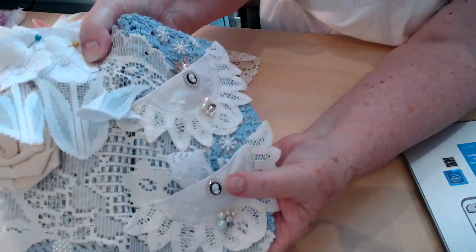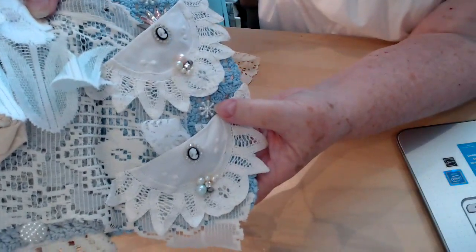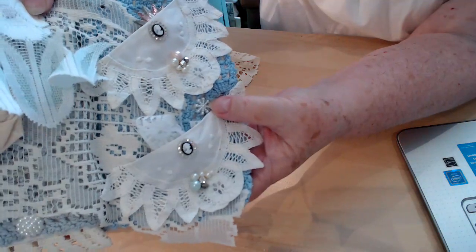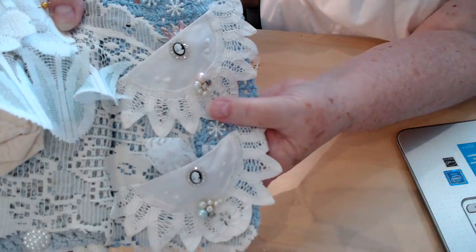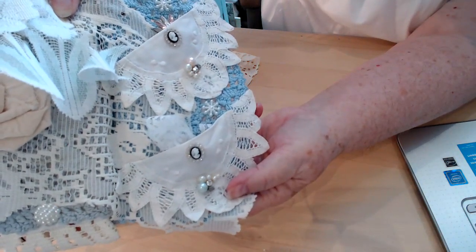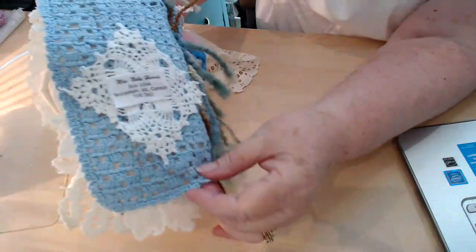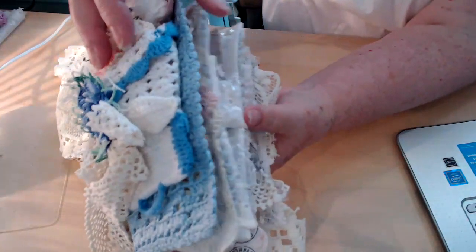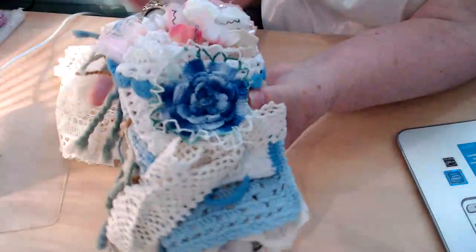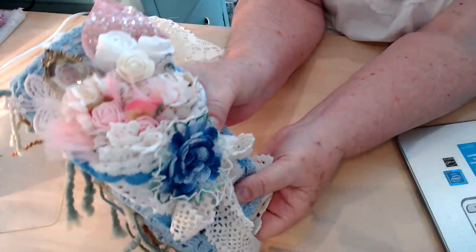These I got from Deb Hendrick, and the snowflakes came from Deb Hendrick. These little clusters were made by Karina. And then I just put my name on the back. And that's the other side of the doily. So this was just 1, 2, 3 doilies put together and made into a little book.